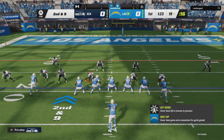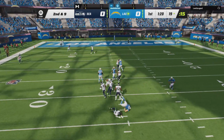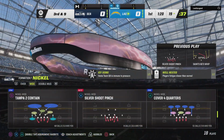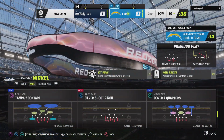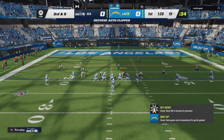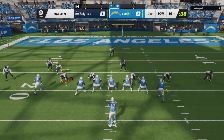On 2nd and 9, Herbert. And that one is going to be off target and incomplete. That's already the third time they've looked his way on this opening drive. He's caught one of the three. That doesn't mean they won't continue to go in that direction. It feels like they think they've got something good going there, and they think those numbers are going to increase.